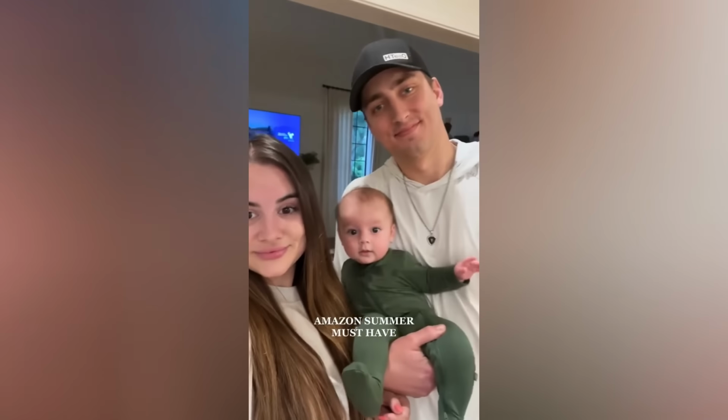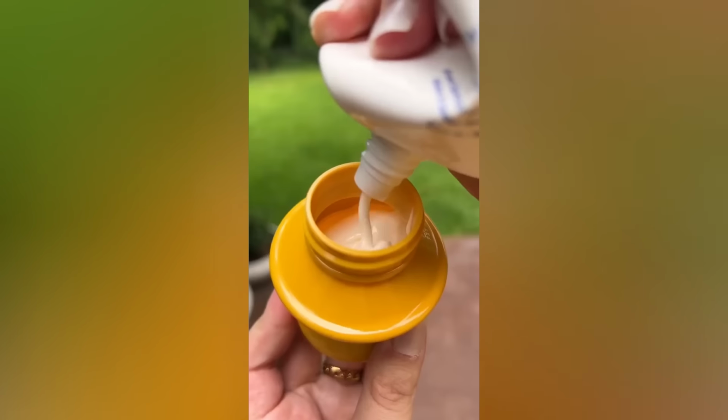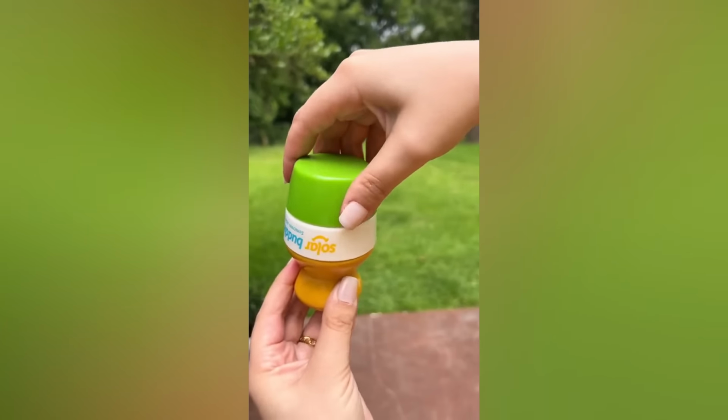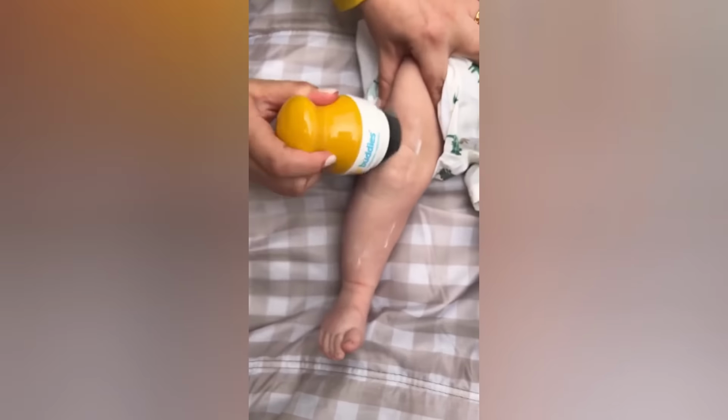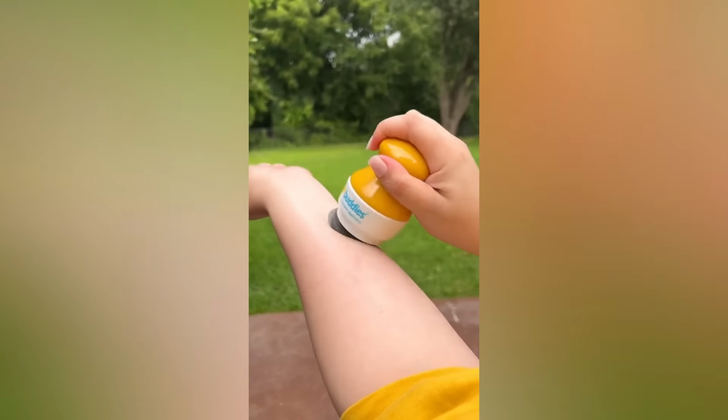Amazon summer must have. Putting sunscreen on kids can be super difficult, so I found these roll-on refillable sunscreen applicators that make it so much easier. You don't have to worry about squeezing out and wasting extra sunscreen because it will always apply the perfect amount, and it's super easy for kids to use themselves.